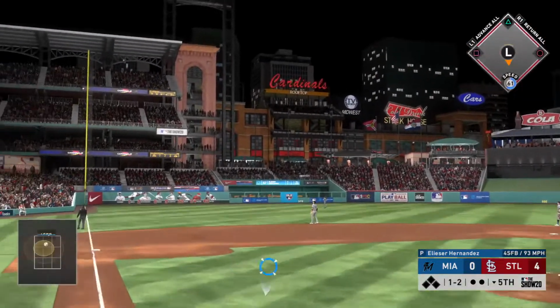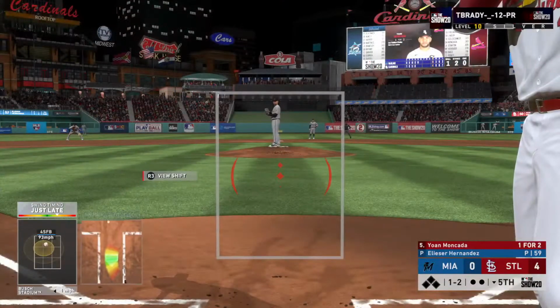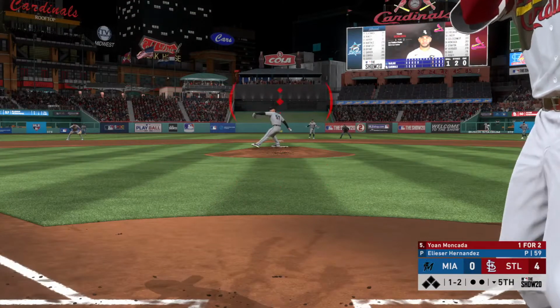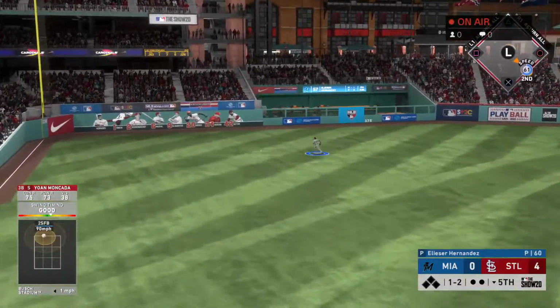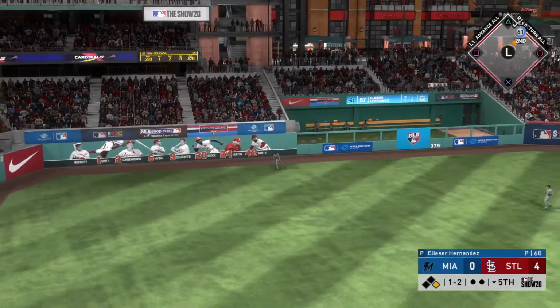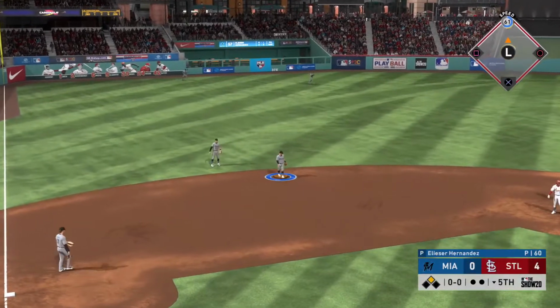Lifted down the line in left. And that's going to land foul. Here he comes on a ball and 2 strikes. Swing, line drive. That's going to be trouble. Running hard. He's digging for second. Oh, and the throw sails. It's over his head.